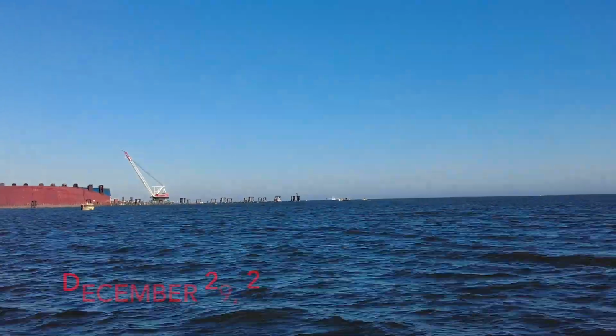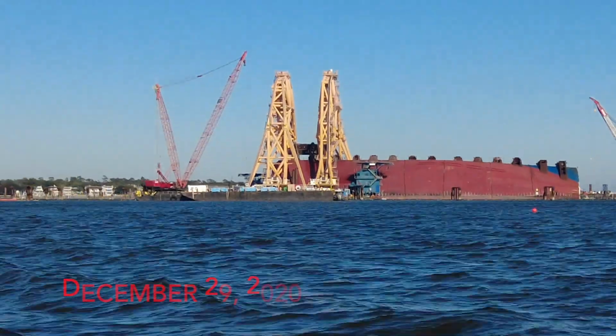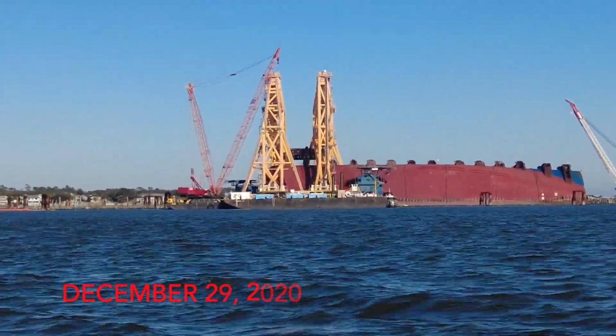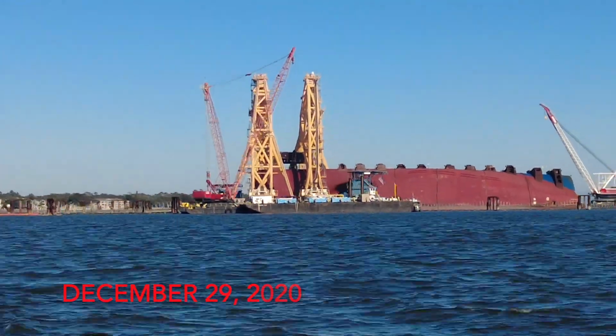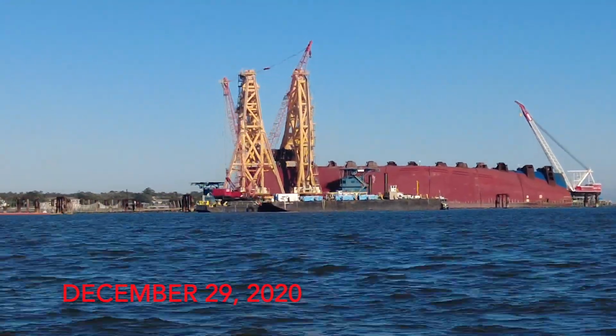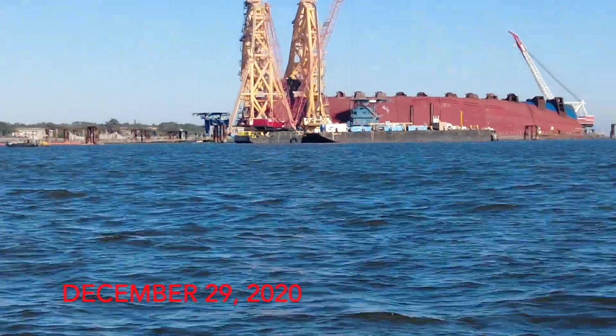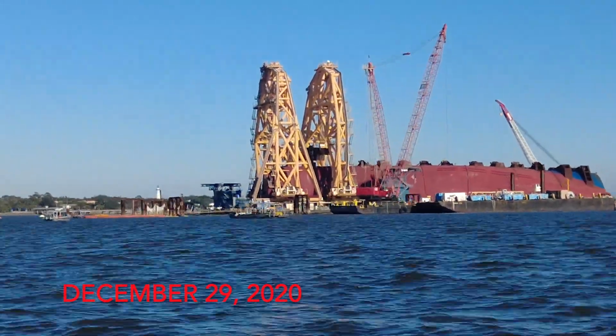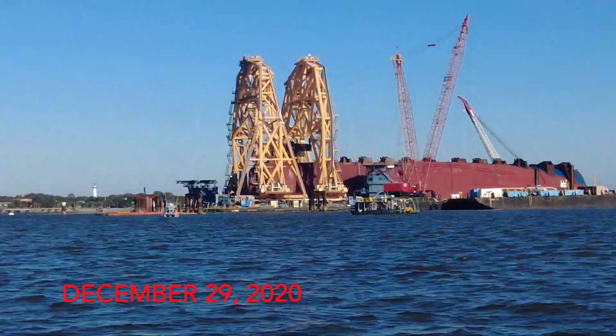It is December the 29th, 2020. This is the Minorcan Mullet Report from the Golden Ray wreck site. Made the trip out today on a beautiful sunny day in coastal Georgia and made a run around the ship just to see what kind of advances they were making.